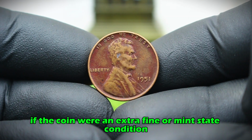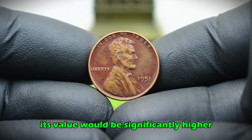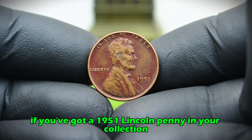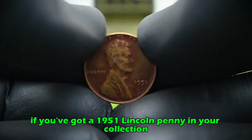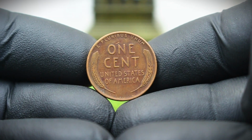If the coin were in extra fine or mint state condition, its value would be significantly higher. Now, if you've got a 1951 Lincoln penny in your collection, here are a couple of tips to keep it in the best shape possible.